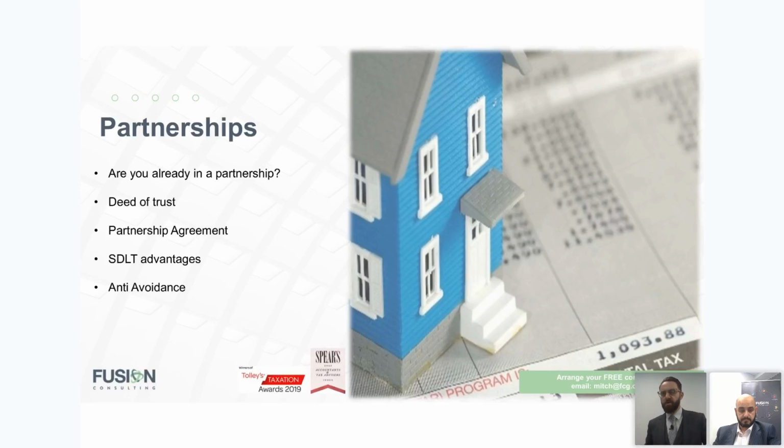The other area we look at is around partnerships. So, you may own the properties with your civil partner or spouse. And then ultimately, it's about, can we create a formal partnership? Why would you want to create a formal partnership? Well, at the moment, there is something in the legislation whereby if you incorporate a formal partnership, you can potentially mitigate stamp duty land tax.